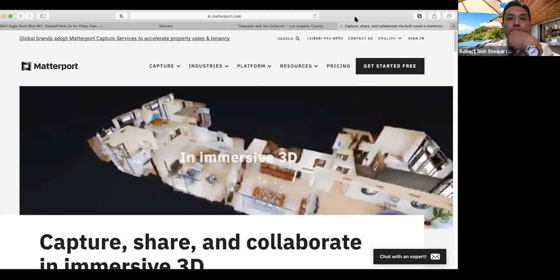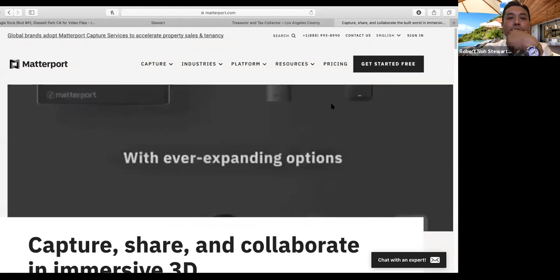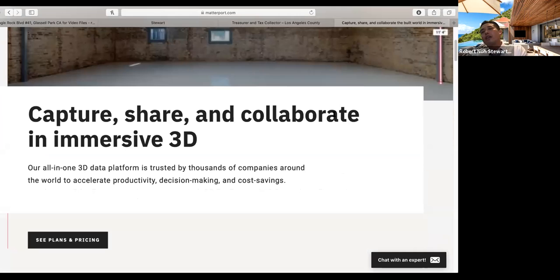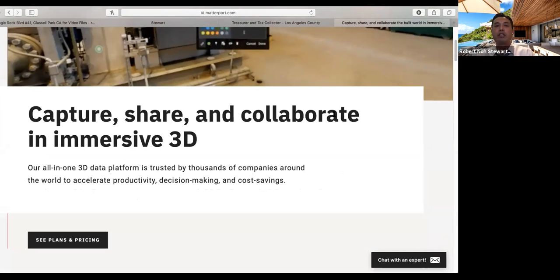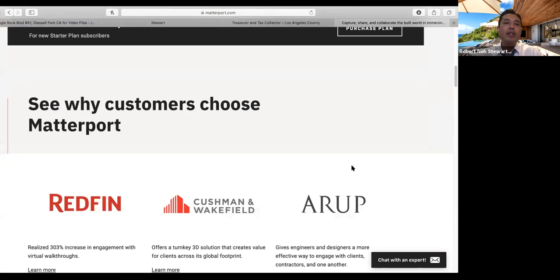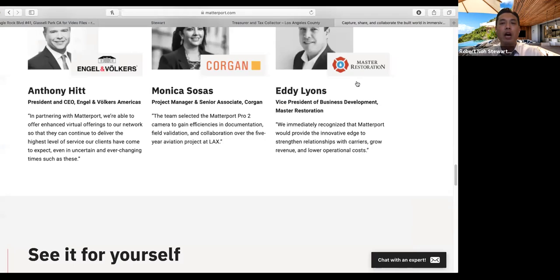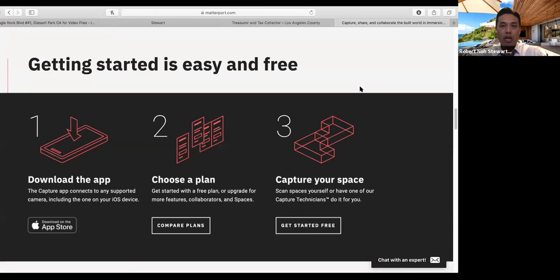This is what we've been doing for our clients. So, a picture is something that you could look at the properties picture by picture, but this is a new thing I started about 2 years ago. It's called a 3D Matterport, and this really helps a lot of my clients.